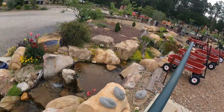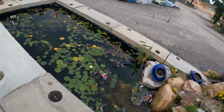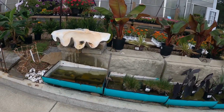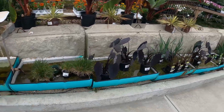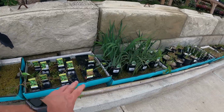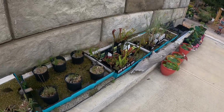As you continue on down the creek, it then spills into our water lily pond where we got a couple of water lilies and aquatic plants. See that one really pretty yellow water lily blooming there. And over here on the other side, cascading out of our giant clamshell goes down into our series of barrels, which are salvaged out of the landfill, cut in half, and that's where we store the majority of our smaller aquatic plants, and they just kind of go all the way down to the end of the walkway here.